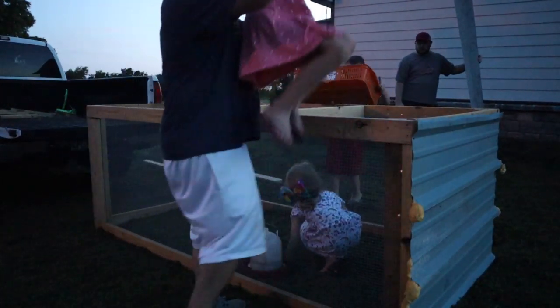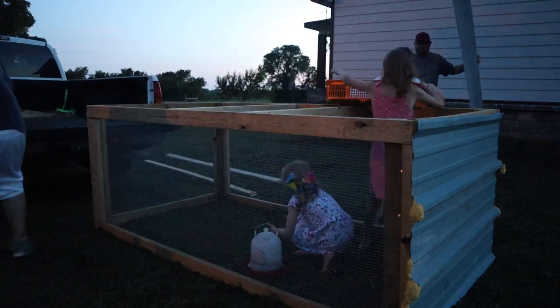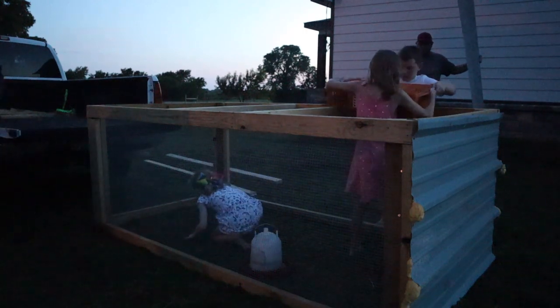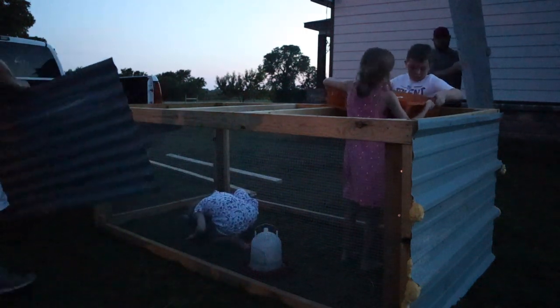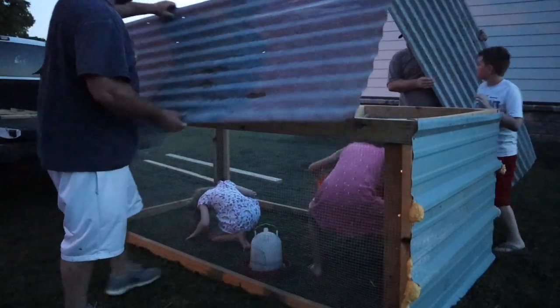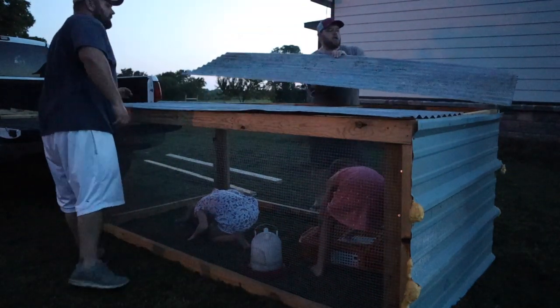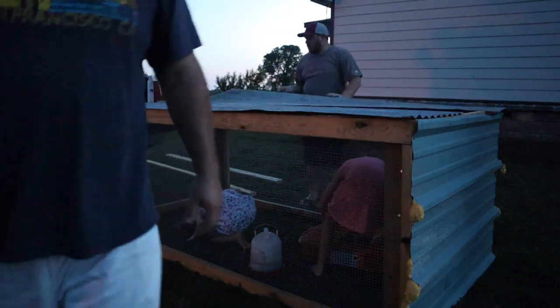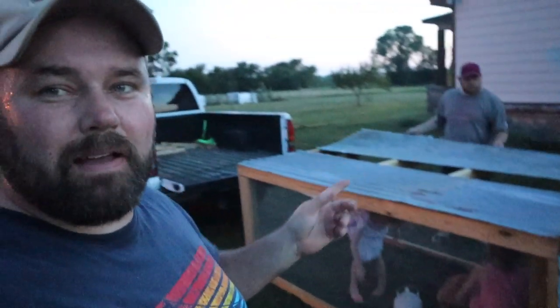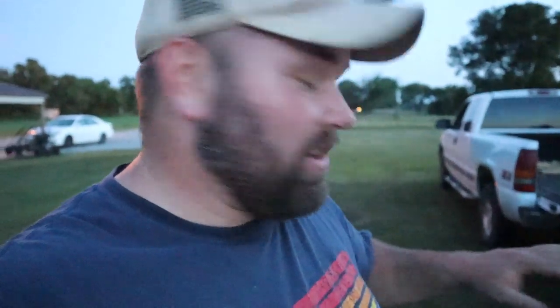Just let them out now, okay? Don't drop it, sweetie. Can you help, Hallie? Be careful. Okay, drop your head. All right, Hallie, you can let them out now. Okay, so we never got the door made like we was going to. So it's probably better that we didn't, because we're just getting the girls in there pretty easy like that. They're gonna let them out.